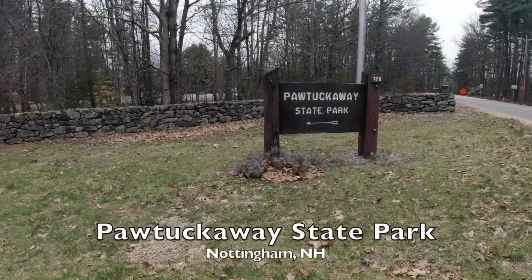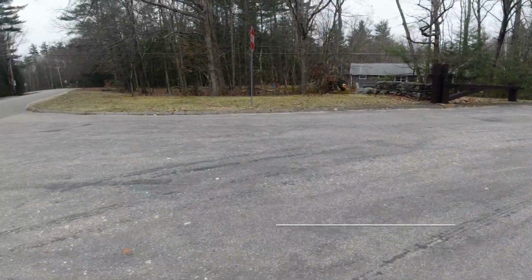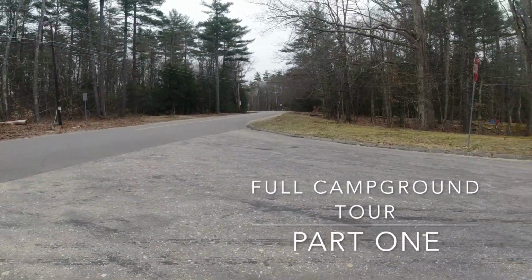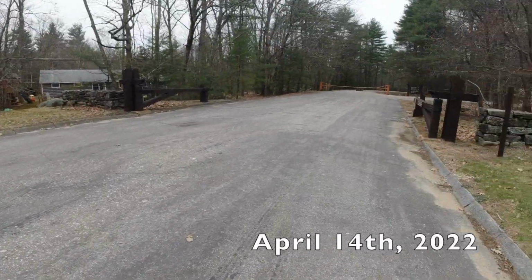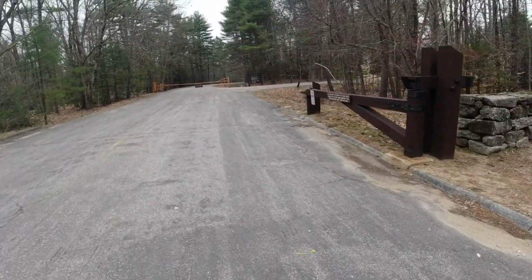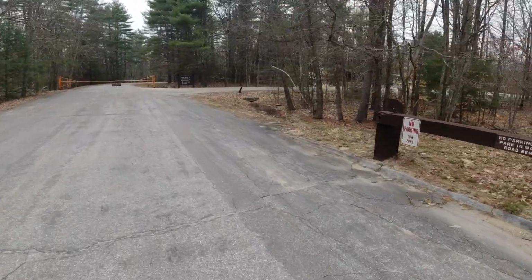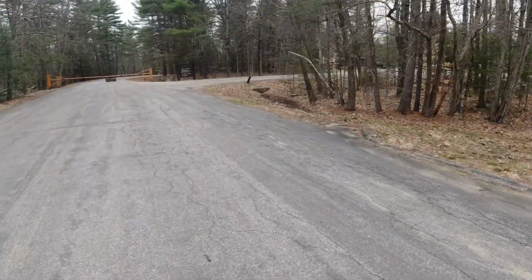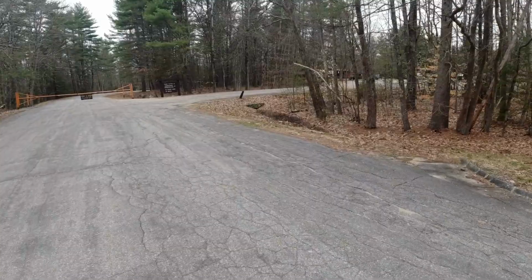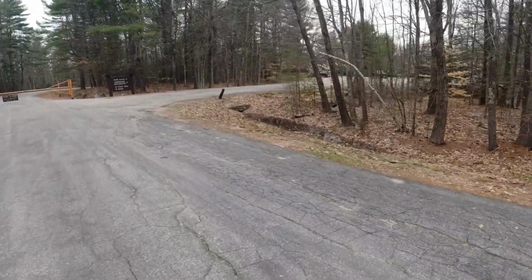Alright, so what you have here is the main entrance to the park. This will be the road you'd be coming up to get in here, and this is the way in. Now this time of year, I'm actually in the early season. So the gate here is closed and you're going to come in through this way to get in and out. If you're coming into the campground, you have to come this way anyway because you've got to register at the main office.